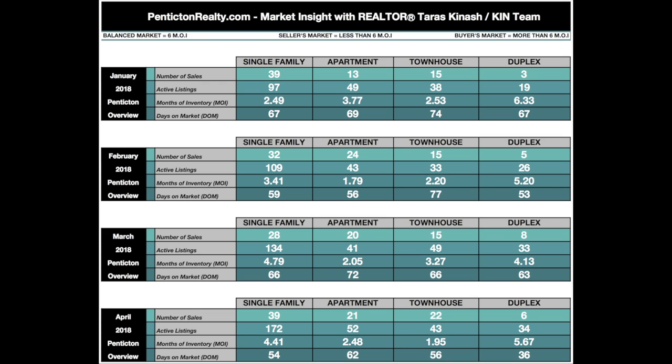When we look at this chart, it's very interesting to see that when we look at months of inventory, which again is figuring out whether we're in a seller's or buyer's market, we got into such a huge buyer's market for apartment and townhouse inventory over the last 4 months. Especially so in February, where the months of inventory for apartments was 1.79 and for townhouses 2.2.